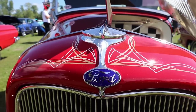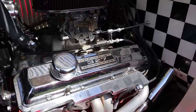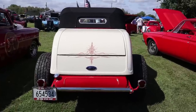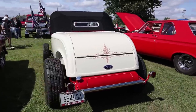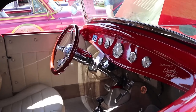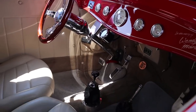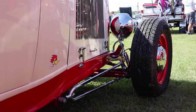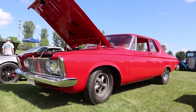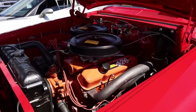So you tell me, with this Roadster here, is this a Ford Roadster or is it the answer, of course, to my last question was yes. Here's a 63 Plymouth Savoy. $426,000.